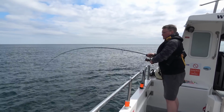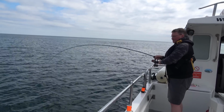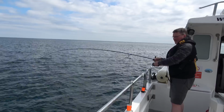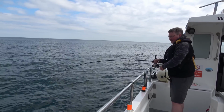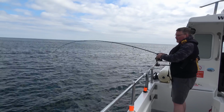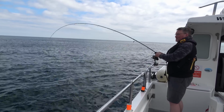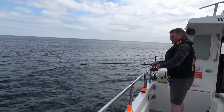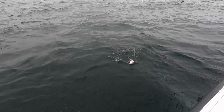There's a fish. I don't know what this one is. God, they don't half pull back on these light rods. Absolutely brilliant fun. What we got? That's a little bit better size codling.